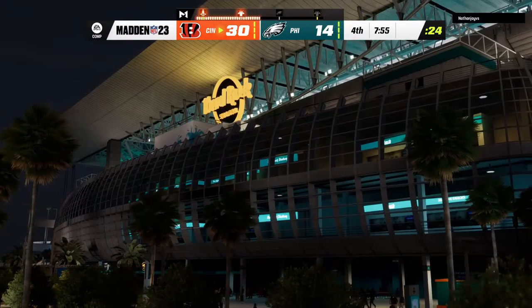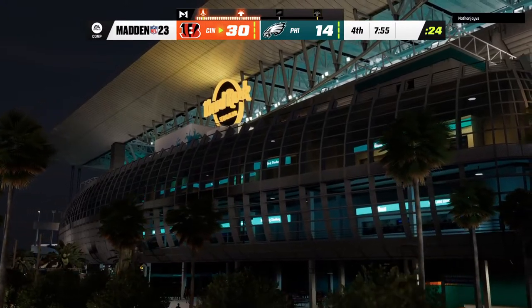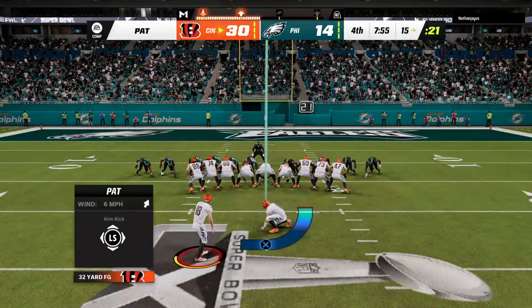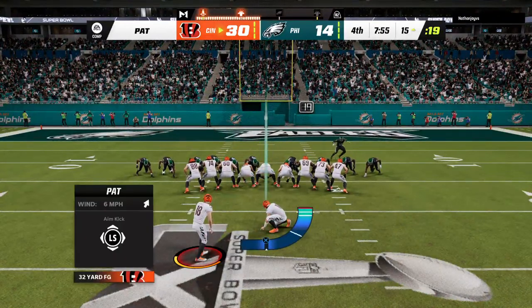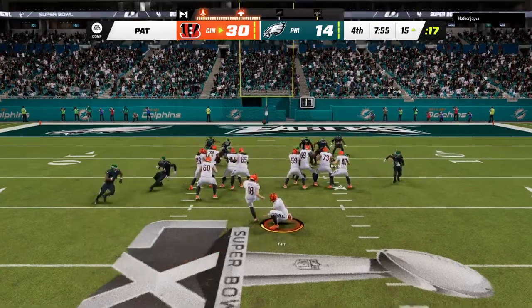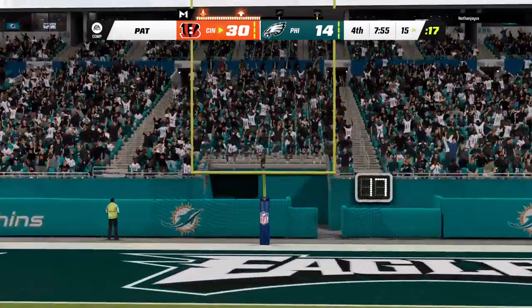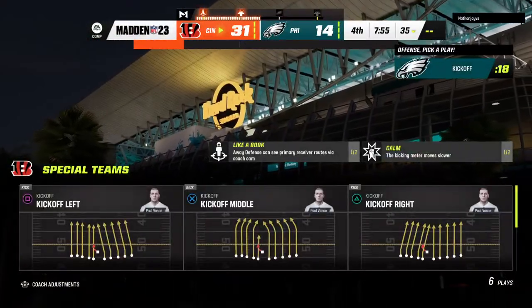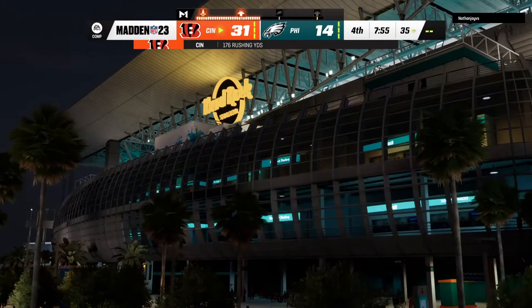Love the math there, and at this point in the fourth quarter, look, we all need next-gen stats, right? We all use them, but we don't need them here, do we? Because that means it's almost a certain victory. Extra point right down the middle, and that'll make this a three-score game now. The lead moves to 17.